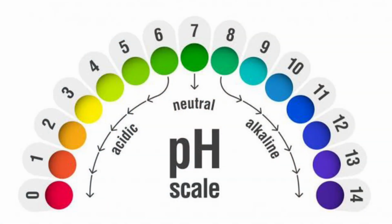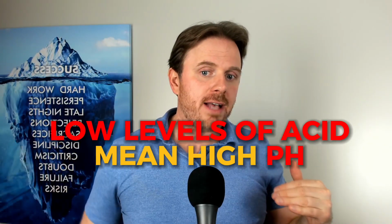and making sure that we support our nervous system so we're not in that sympathetic fight or flight state, which is going to impede digestive enzymes. It's going to take your hydrochloric acid levels and make them go lower, which thus increases the pH, right? Low levels of acid mean high pH. Your stomach should be healthy at a low level of pH. That's a good acidic level.